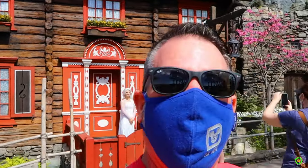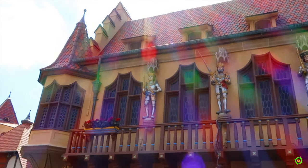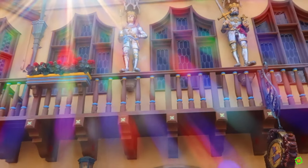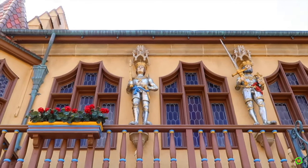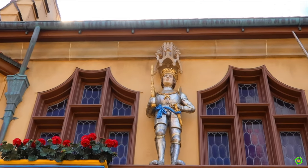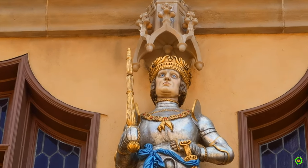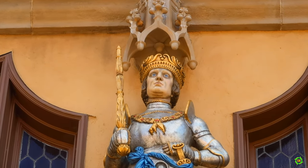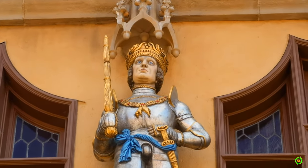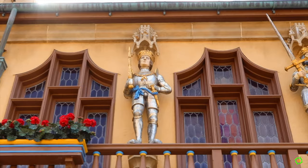Wow! So happy to be here. We got some hidden Mickeys up here. I don't know if you can see this. The sun has hit me in my eyes. So the hidden Mickey, this guy right here in his crown. There you go, you see it? There it is. It's inside the German Pavilion. The hidden Mickey.